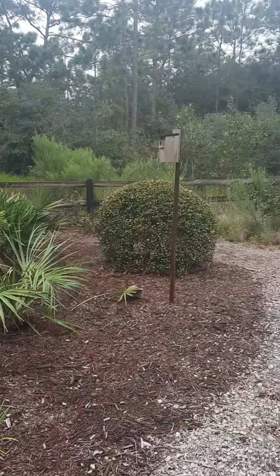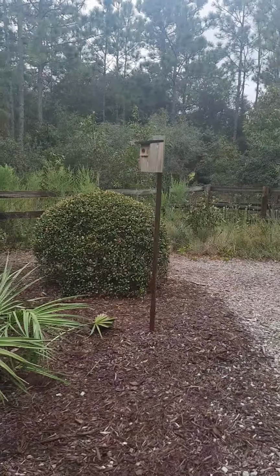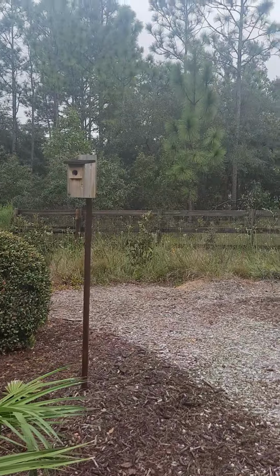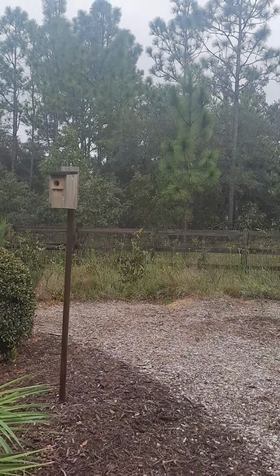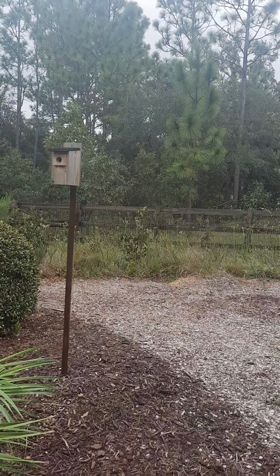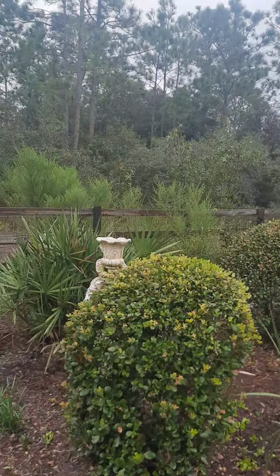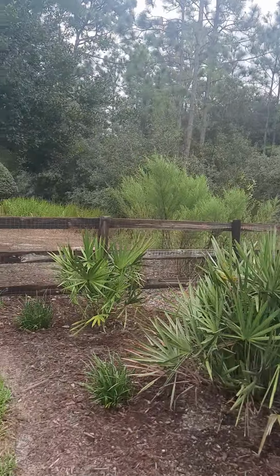So we did have a family of bluebirds, and I'm waiting. I thought I saw a glimpse of a couple of bluebirds recently, so I'm waiting for them to come back. I cleaned it out, and it's ready to go for hopefully another group of birds.